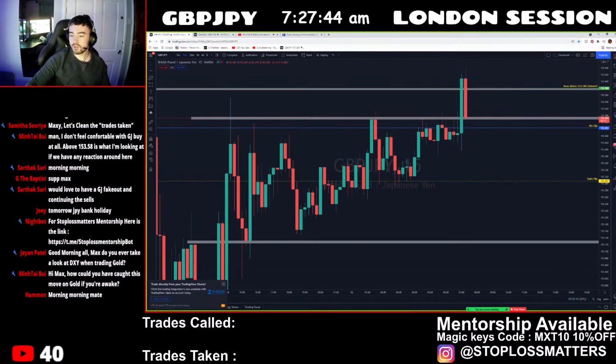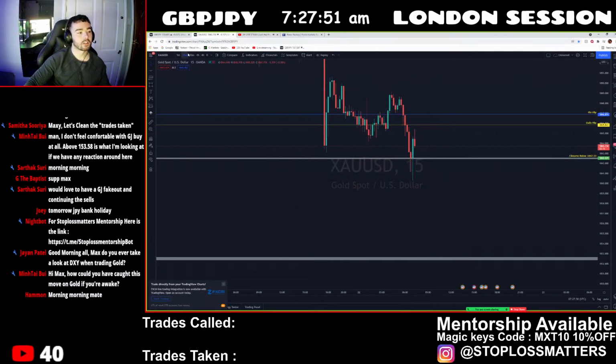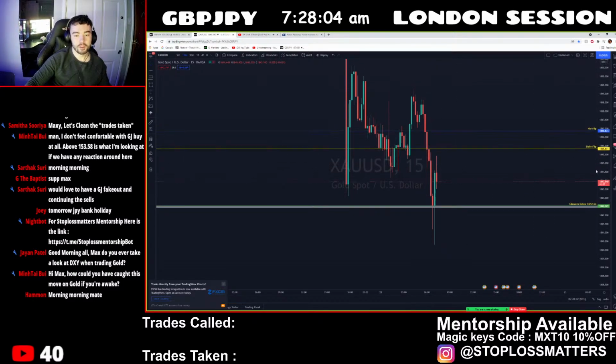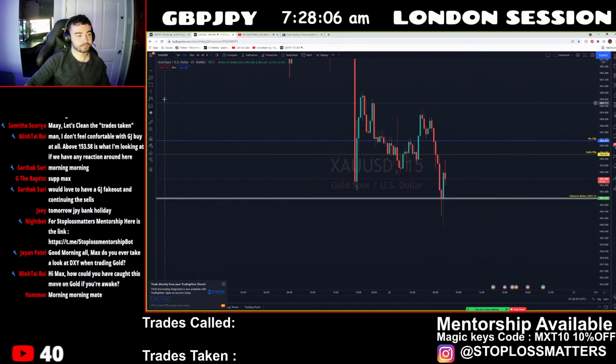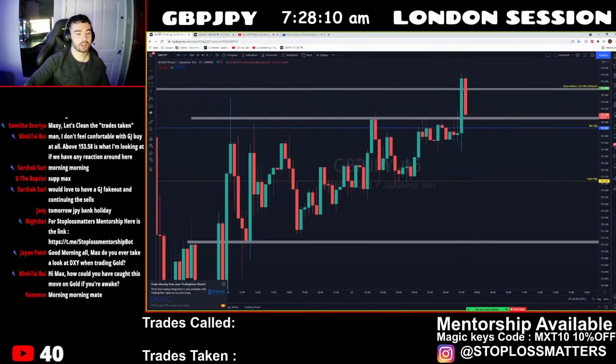Hi Max, how could you have caught this move on gold if you're awake? Potentially, look at the 30. Potentially this closure here at 615. It was 845. It was quite a big bearish pressure with a stop loss above it, whilst waiting for the top wick and then the flip. Potentially, that would be nice actually. Nice 50 pip move.